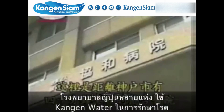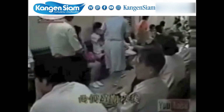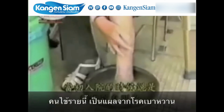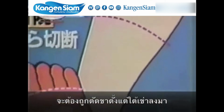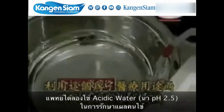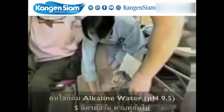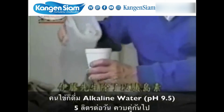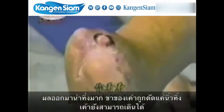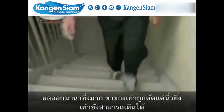In Japan, many hospitals use ionized water, aka Kangen water, for curing complicated diseases. This patient had a bad case of diabetes and had to have his leg amputated from the knees. However, the doctor experimented with acidic water in which he bathed the leg first. And concurrently, the patient drank 1.5 gallons of alkali water a day. The result was surprising. He only needed to cut the tip of his toe, and other than that, full recovery.